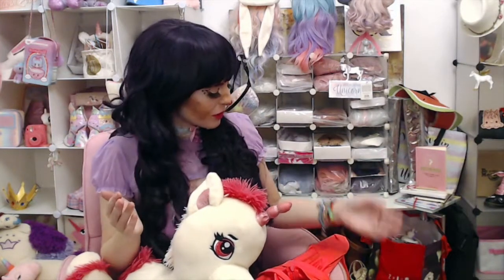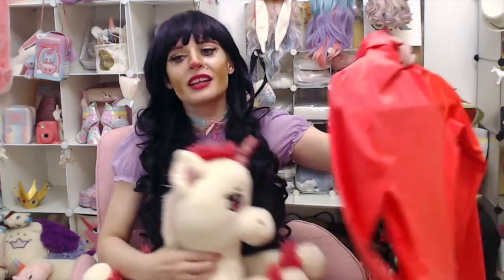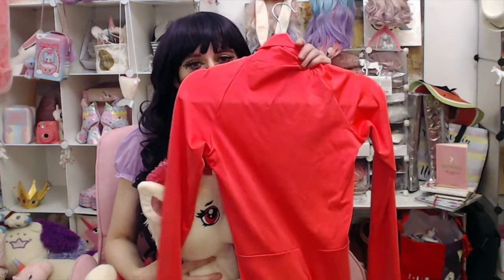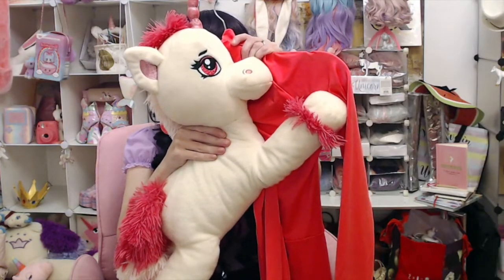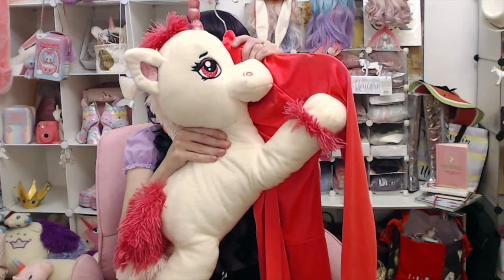So the only reason I even mention it is because you can't ignore the fact that this is active wear, and Miss Pink wants to style it herself. And I've just been outshone by a unicorn hugging a romper.